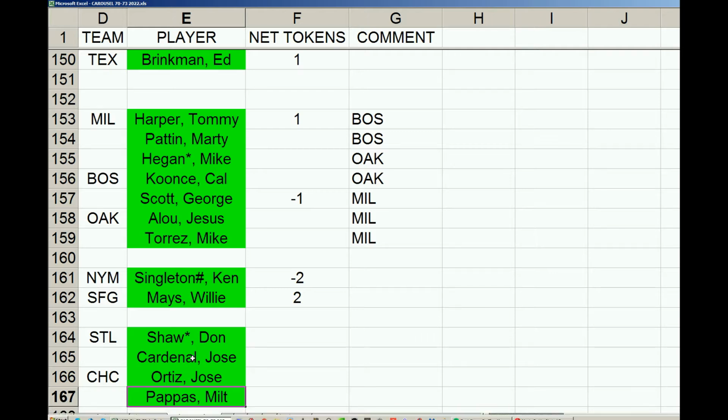So Jose Cardenal was desired. The Cardinals could afford to move Cardenal, who actually played for the Cubs. Jose Ortiz is a nice replacement. He's a nice replacement in center field for Cardenal in a short sample size. He has .300. Milt Pappas joins Bob Gibson and Rick Wise in the Cardinal rotation. That's a nice pitching addition there for the Cardinals. So that's the end of the Hot Stove trades.